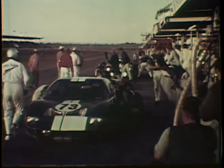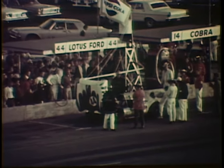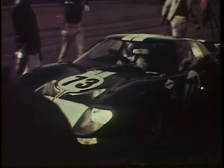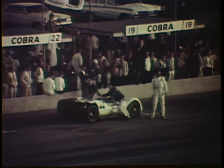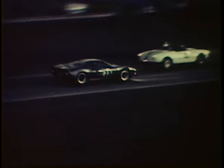Lloyd Ruby gets ready to take out the second-place Ford GT. The pace setter is out of the race with a cracked piston. Ruby rides into first place. Gurney and Grant's ride is over after a record-breaking 825 miles. Now it's GT, Cobra, Cobra, GT, Cobra up front.